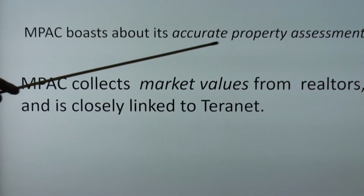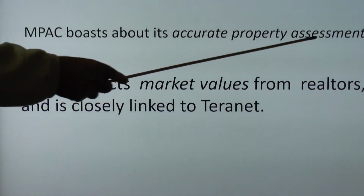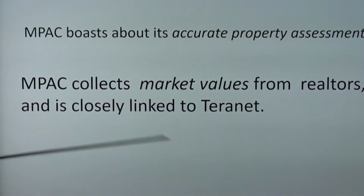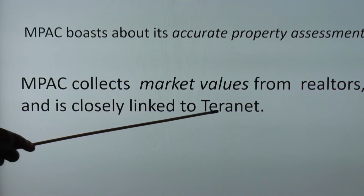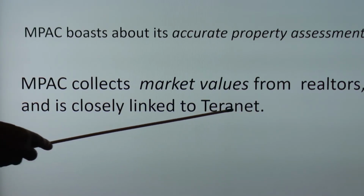MPAC boasts about its accurate property assessment, and that's just rubbish. There's no such thing as an accurate property assessment. All you can do is get a market value, and market values can come from realtors, and they also come from this firm called Teranet. Teranet is something we need to speak about.